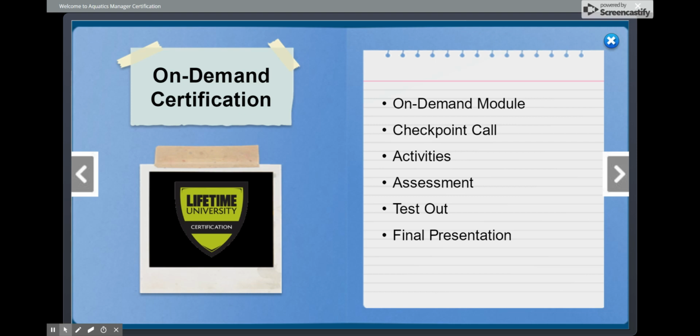Don't be discouraged if you don't pass the test out. By attempting the test-out assessments, you will learn the areas you are strong and the areas to focus on during the module. The final step of on-demand certification is to deliver a final presentation. This presentation determines whether you are certified or not certified.